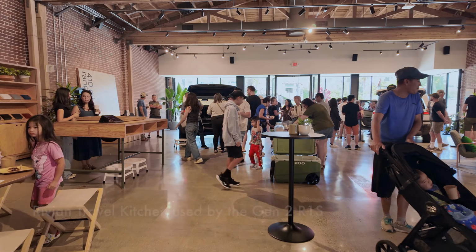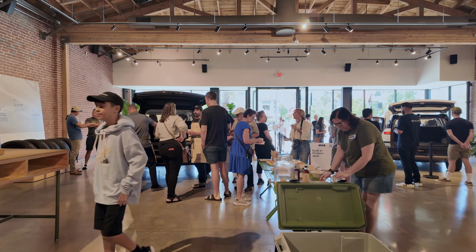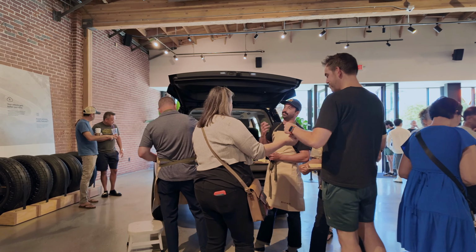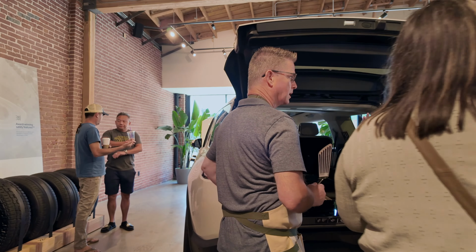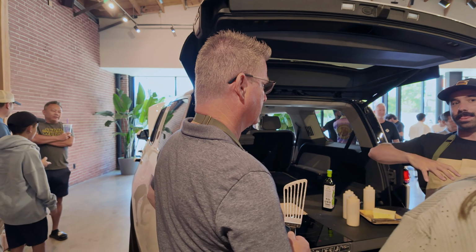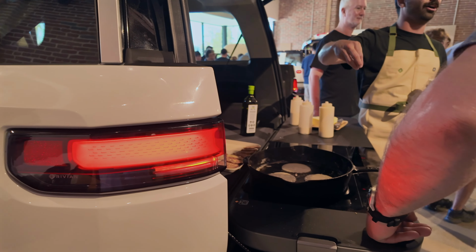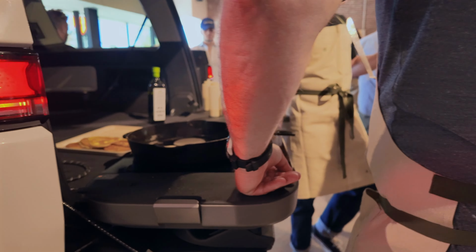So we're going to check out the food area where the Gen 2 R1S is. They are also showing off their camping kitchen kit over here in the back, so check that out. We are cooking some pancakes here. This is very cool. I wonder if it's electric. Yes, it is electric.